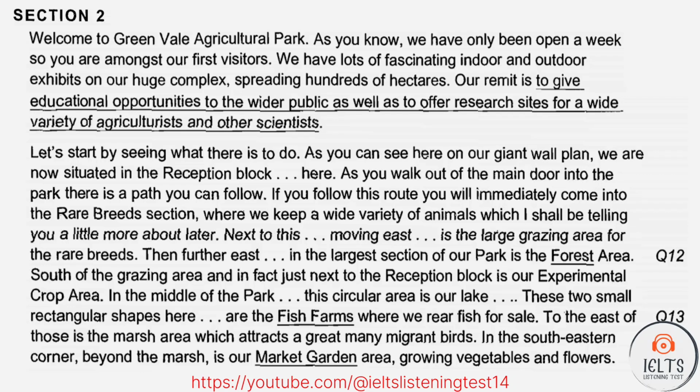Next to this, moving east, is the large grazing area for the rare breeds. Then further east, in the largest section of our park, is the forest area. South of the grazing area, and in fact just next to the reception block, is our experimental crop area. In the middle of the park, this circular area, is our lake.